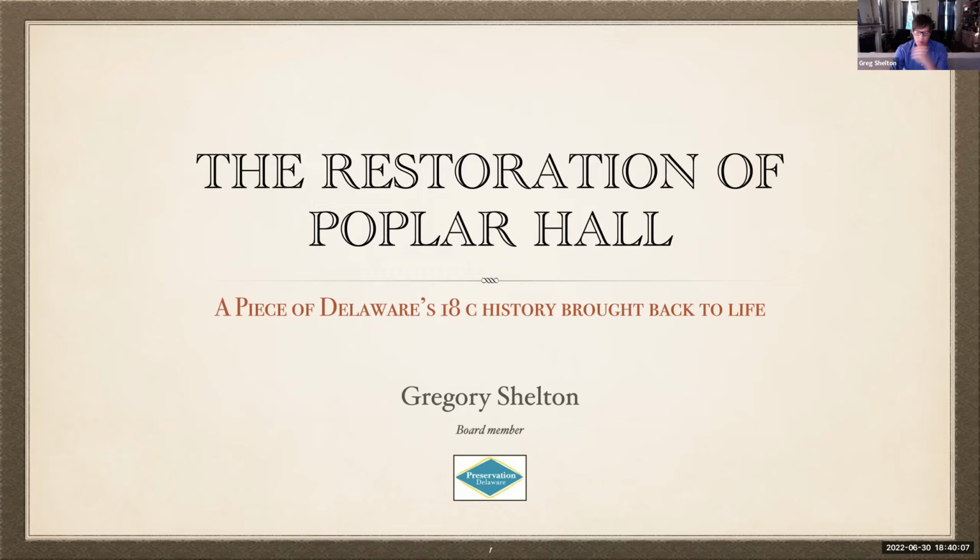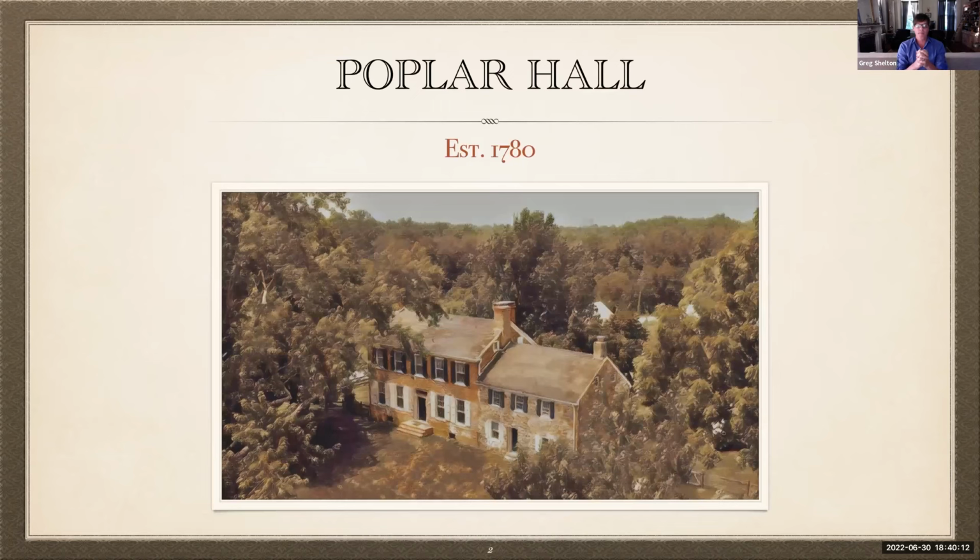So here's Poplar Hall. It's kind of a watercolor picture, an aerial shot my wonderful nephew took with a drone. It's a picture I've had for a long time, and I absolutely love it. I use it to denote the house whenever I can, because Poplar Hall is a very peculiar house in the Pencader Hundred. It has a Pennsylvania style to it, even though it's nestled right in the area that would be considered Delaware into Maryland. So it's a wonderful home.